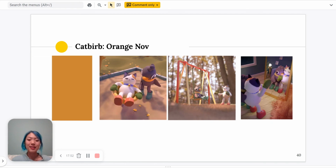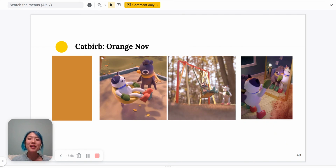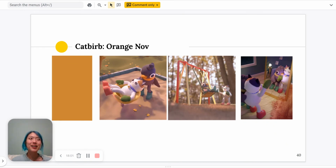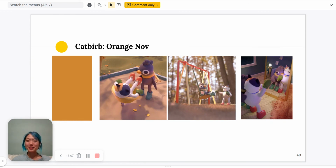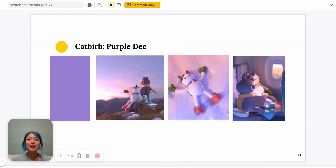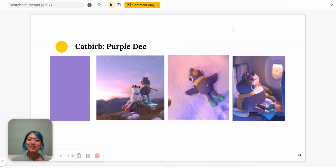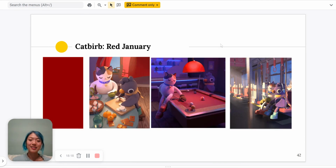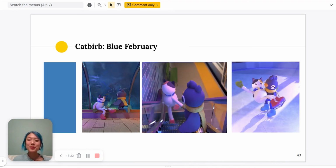I choose a color each month and try to make a few pieces in that color. And this is the first piece on the playground after I had kind of told myself to just make something, make QR lean into my strengths. November was orange. December was purple, kind of representing the end of the year, goofing off in the snow. January was red. Kind of wanted to bring in the new year with a bang and get ready for Lunar New Year, which happened on February 1st. And then February was blue, one of my favorite colors.